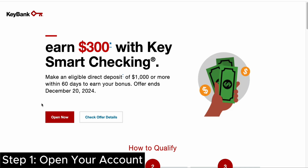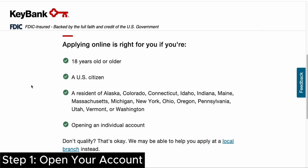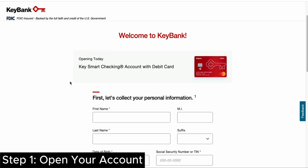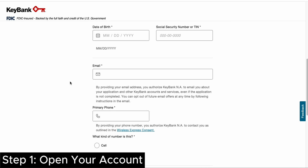And you can Google like KeyBank $300 bonus or something like that, and you will likely pull up a link to this page. And when you're opening up the account from this promotional page, you will see that the promotional code is linked to the offer. You see it right here. It's already checked. So yeah, this is the first page of the application. Basic information they'll need: name, email address, date of birth, social security number.